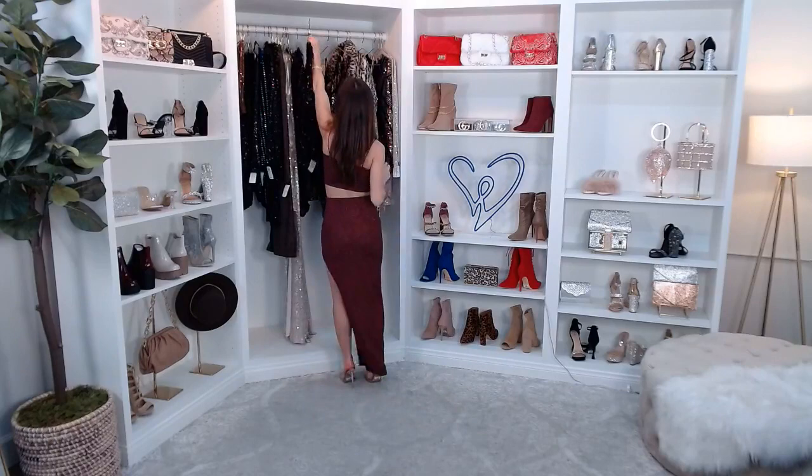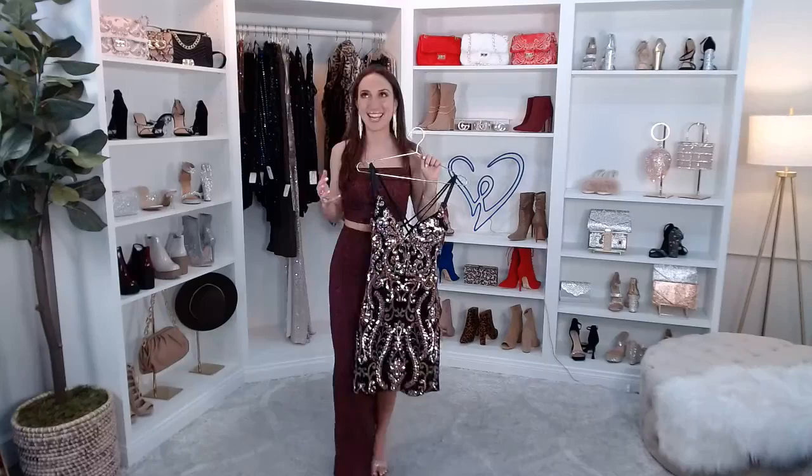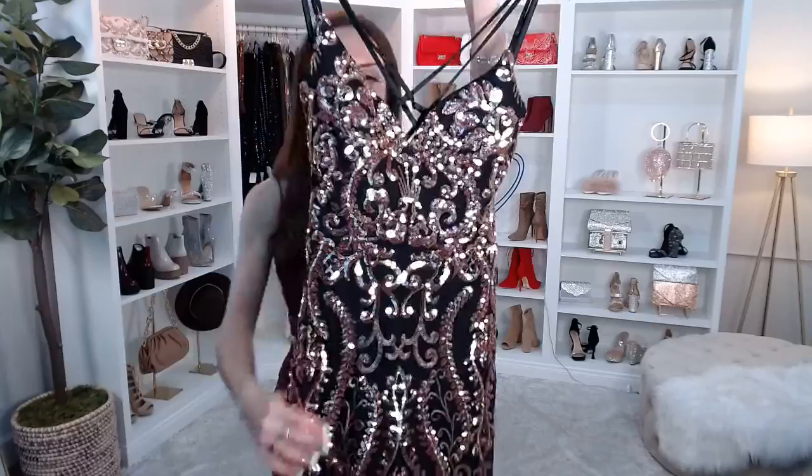So the next dress I wanted to show you guys, if you were tuning in the other day, Tuesday, I wore a similar dress to this in my club show. So this one I'm really excited to show you guys, also inspired by Daisy's sequin black dress. It's a little bit different. So this is a black dress, but it actually has really beautiful rose gold sequins on it. So this is the Elisa Sequin Bodycon mini dress.